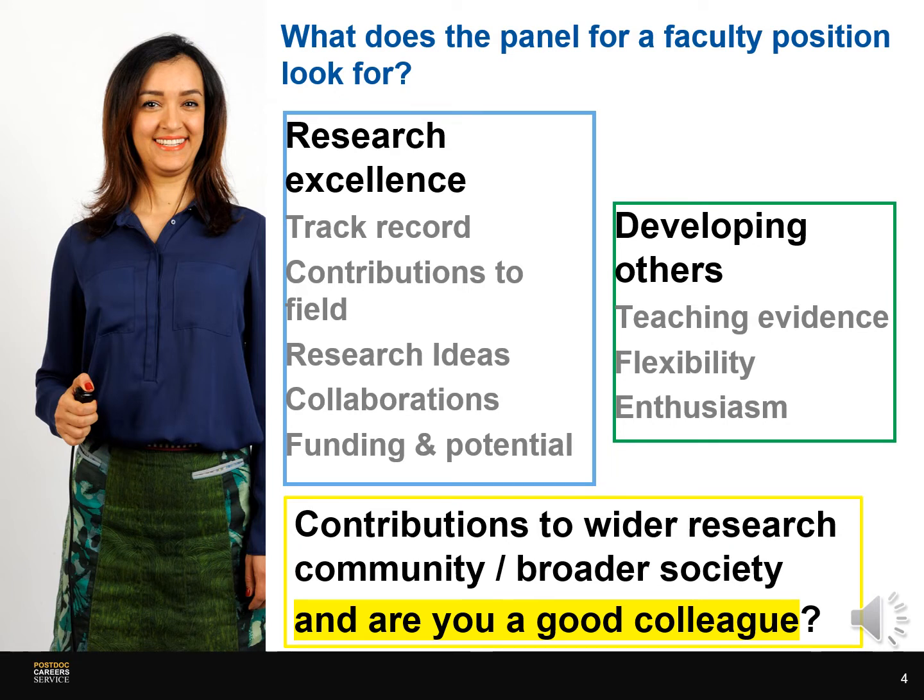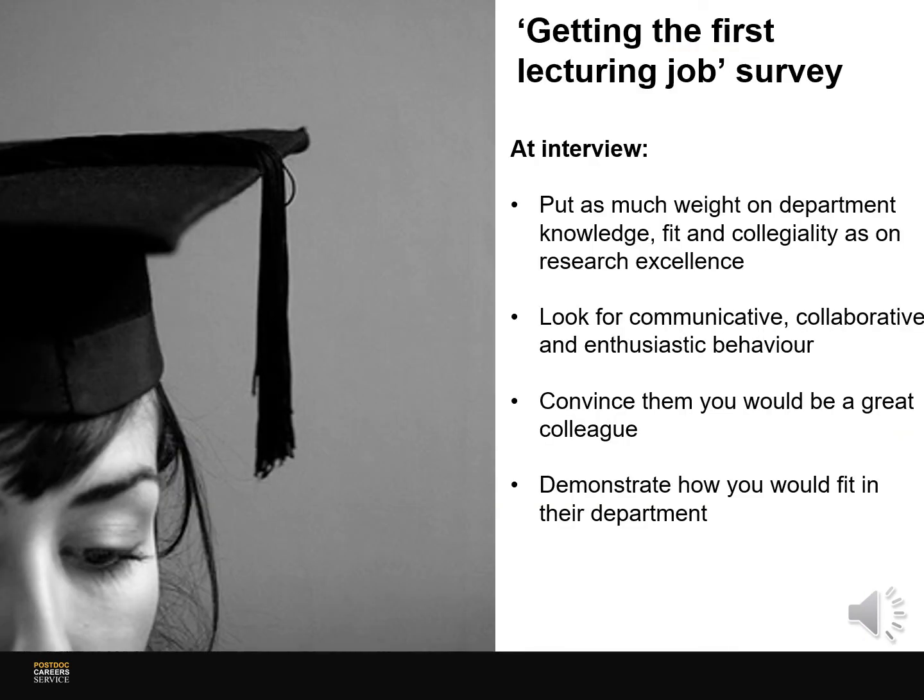Importantly, at interview stage, they're assessing whether you'd be a good colleague. So you might be surprised that the questions are not going to be all about your research only. A survey involving 22 UK higher education institutions, and which elicited 172 responses, found that by the time a candidate reaches interview for a lectureship, future colleagues are looking for departmental fit and for someone who will pull their weight in terms of teaching and administration.